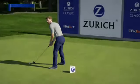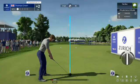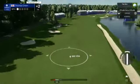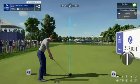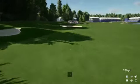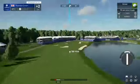The closing hole at TPC Louisiana has water all the way down the right, Rich, but that's not its only issue. Bailing out to the left, you'll find some menacing bunkers that you want no part of. However, if you find the fairway, going for it in 2 would be very tempting. Oh, well struck. This drive's heading for the fairway in my eyes.